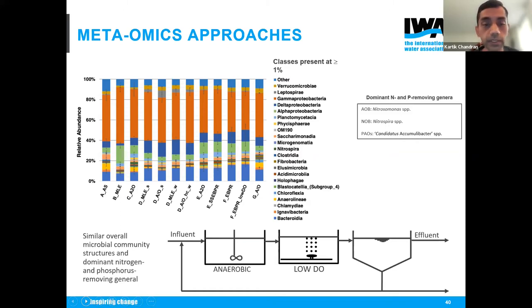What kind of organisms are there? So who is there and how many to an extent? And then more importantly, what is it that they are capable of doing? So this is the potential activity. And then under the conditions that these plants were being operated, what were these different groups of organisms actually doing? And so that is the progression that I'm going to take you through today.